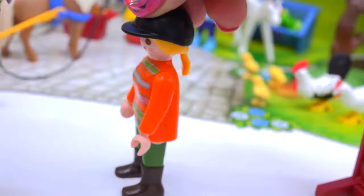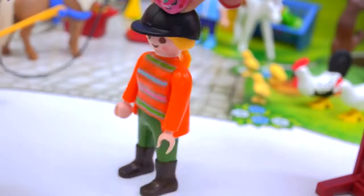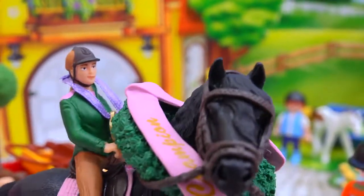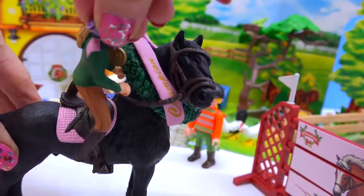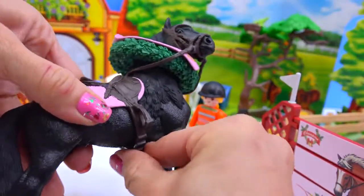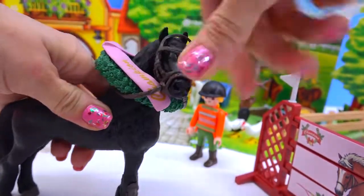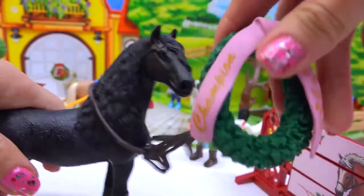Well, my horse is gonna be here any minute. Why don't you go ahead and untack Thunder and we can go for a little trail ride. All right, I think Thunder needs a break too. So let's give Thunder a little break. We'll take his tack off, take his saddle off, take his bridle off. There we go. And his ribbon.